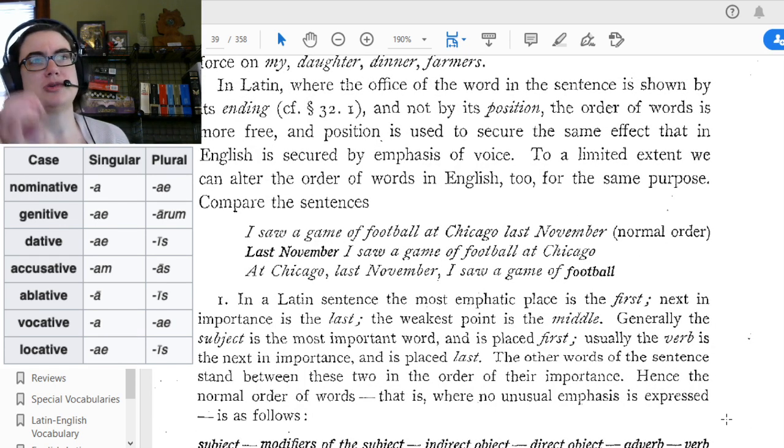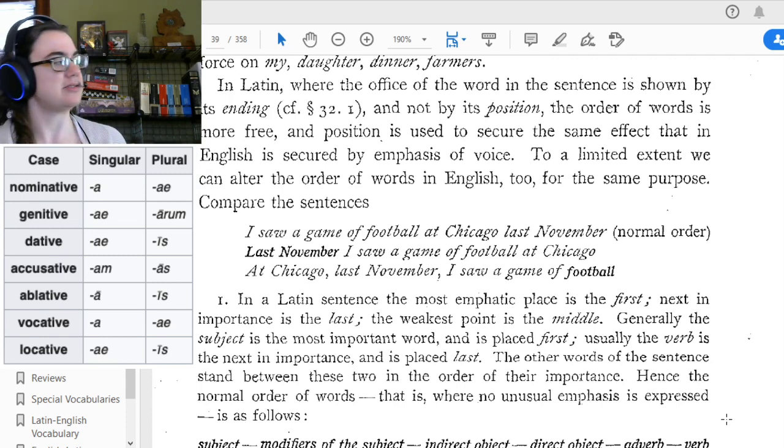Okay. So, in a Latin sentence, I'm reading this section one here. The most emphatic place is the first. Next in importance is the last, and the weakest point is in the middle. This is very important to remember. One reason why the verb is usually last: the verb is usually pretty important to the sentence, and it's also a helpful way for the listener to know that you've reached the end of the sentence. Okay, that was the verb. Now I can put the whole sentence together.